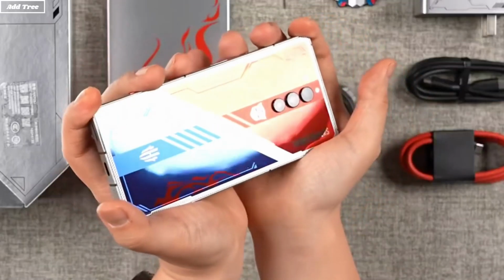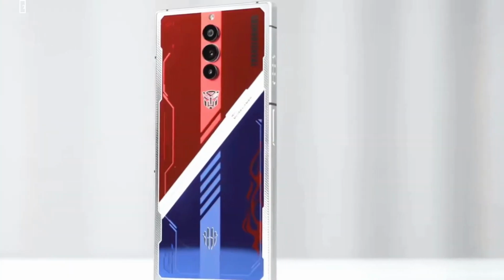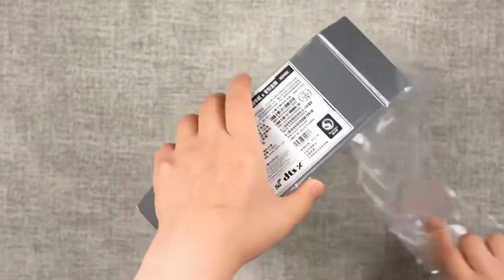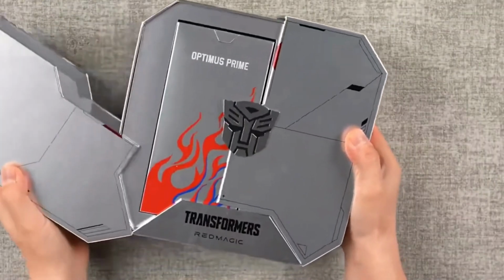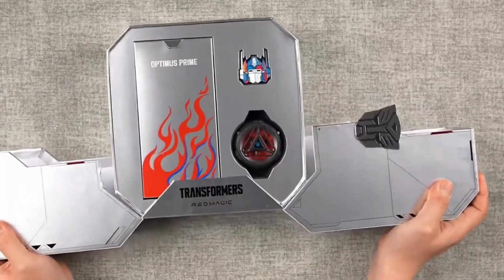The Red Devils gaming phone held the Red Devils Esports Universe new product launch, and released a large number of new products, including the Red Devils 8 Pro Plus Transformers Leader Edition limited collection set. The highlight of the new product range is undoubtedly the Red Magic 8 Pro Plus Transformers Leader Edition.